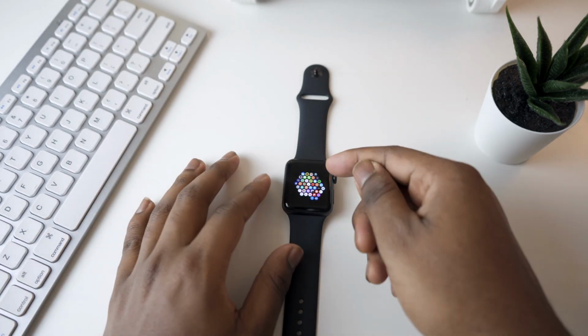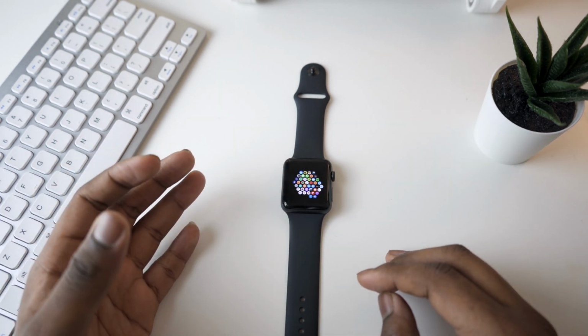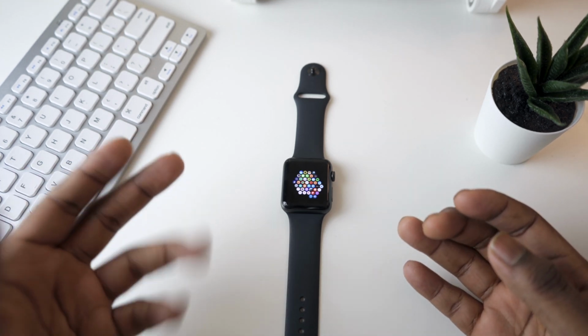So let's talk about the always-on display that you get on the Series 5. It's a great feature, and if it was the exact same price as this guy, I would go for that. However, I think the practicality of it is actually overhyped.